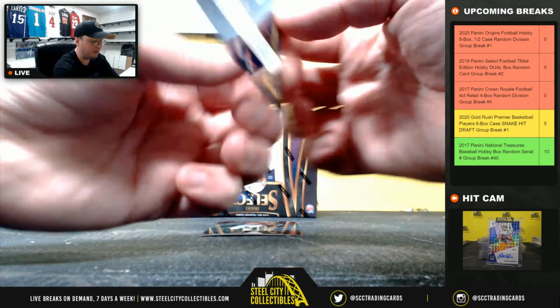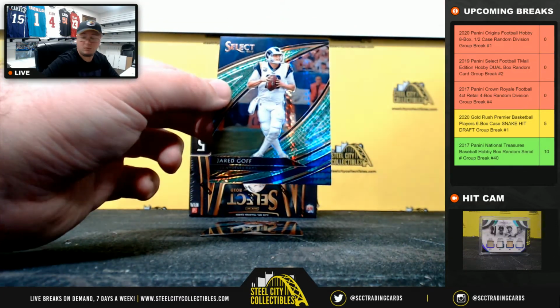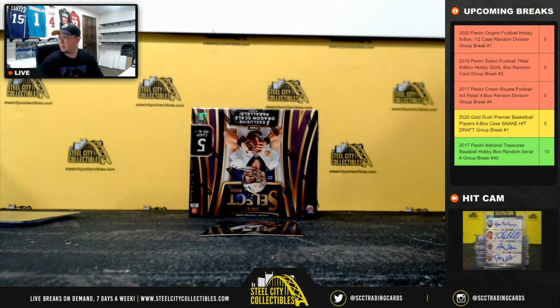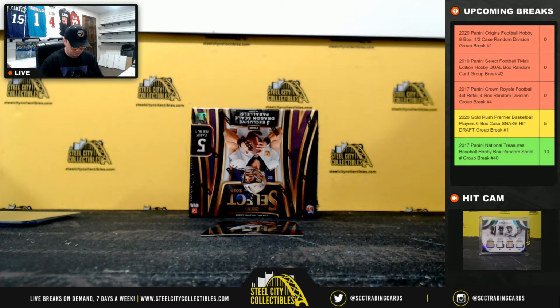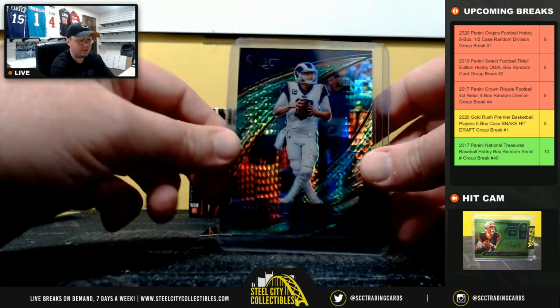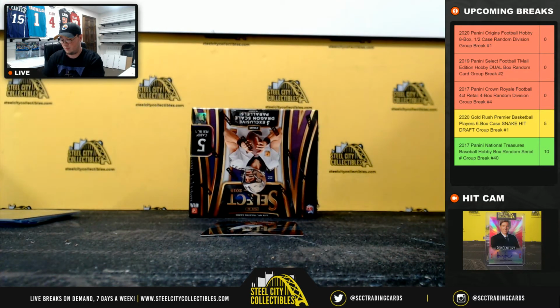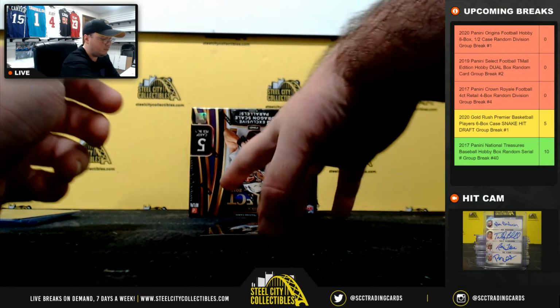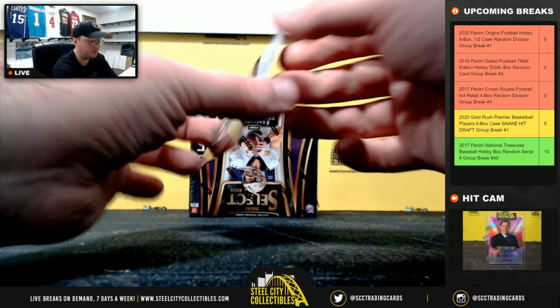Jared Goff, 36 of 88. He's not having a good year this year, that's for sure. Goff, on the other hand, is looking pretty good early on. And we have a Jerry Rice, Silver Prism, Field Level.